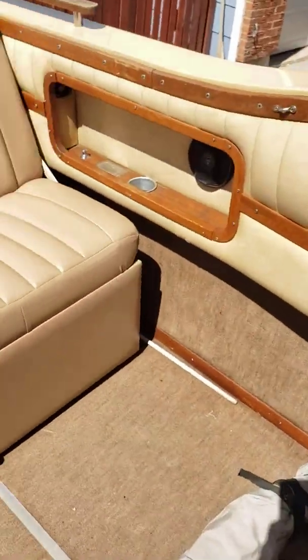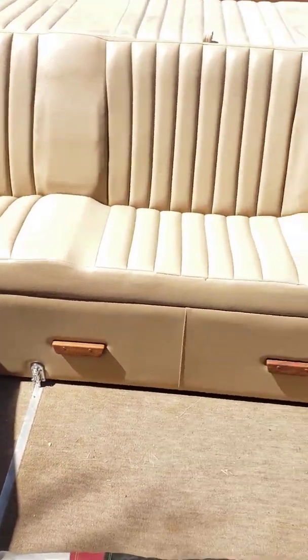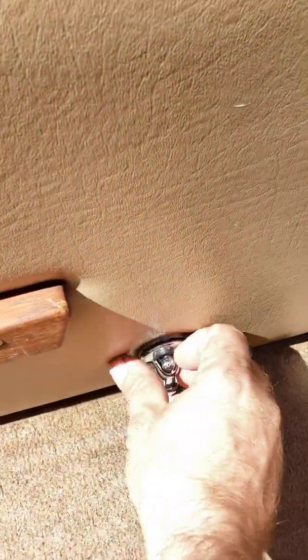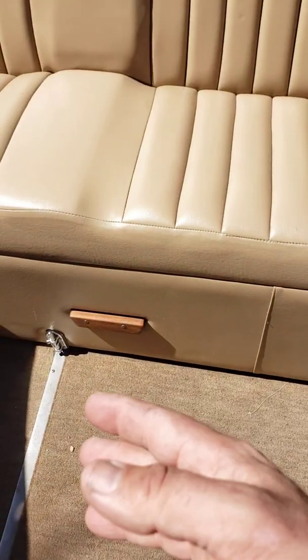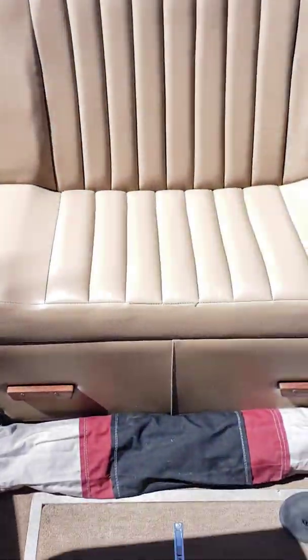Before I get too far to the front of the boat, I want to show you this piece right here. And you see these two things right here. You lift that up, lift this up, and you grab your handles and pull. I'm gonna set this down for a second and show you, because I can't do both. Now, here we go, let's bring it back.